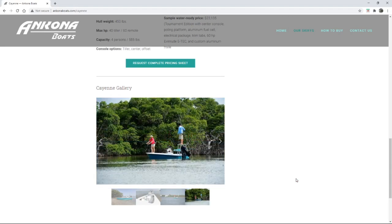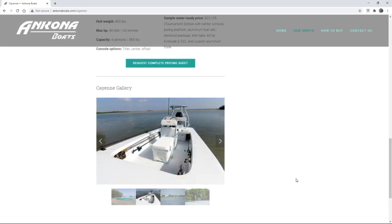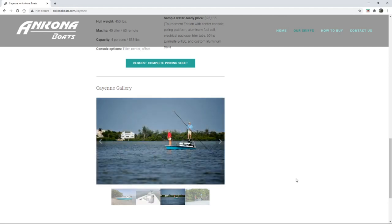But yeah, that's a solid boat. And you could see how much more freeboard it has above the water there than something like the Shadowcast, which is really so low down. This is my dream boat. This is my next envisioned boat.